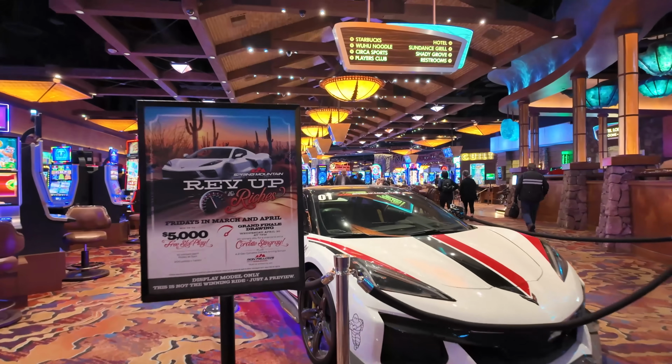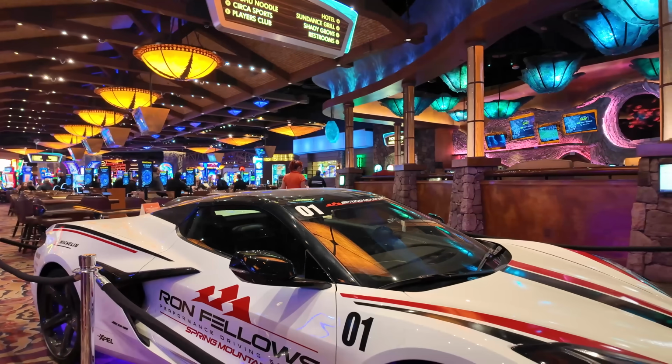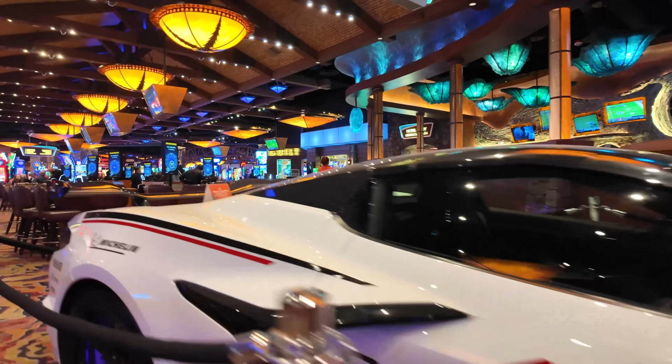They even have some cars here. Check that out. It's a really nice car. Couldn't tell you what it is. Max Verstappen.